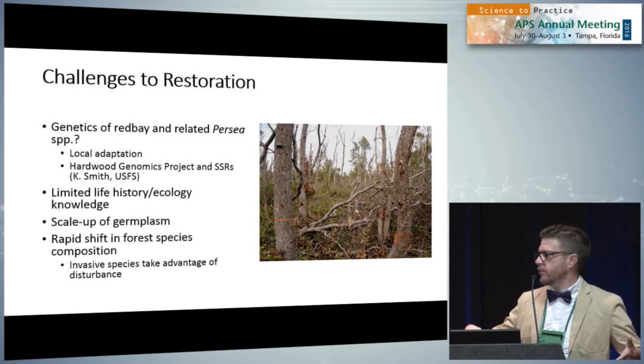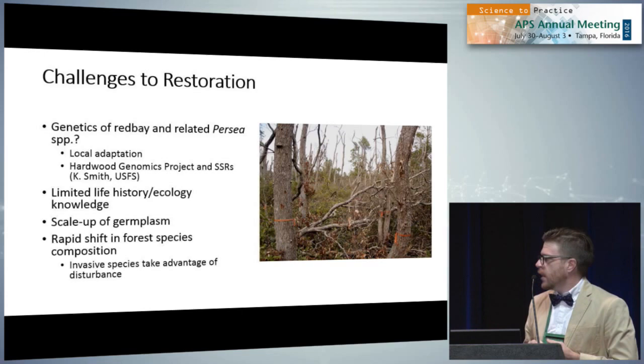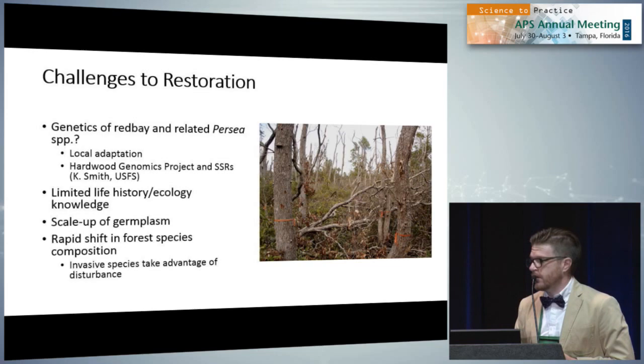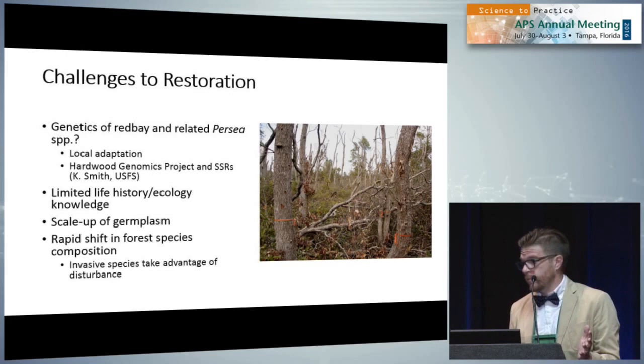That's a big thing. If our cuttings take about 8 months, and if we're lucky, 30% of them root, we really need to try to scale that up and beef that up. The other thing is how do we do restoration when we have a rapid shift in forest species composition. When these trees die off, the forest doesn't stay static, especially in Florida. Very rapidly either other native species take over, or more likely exotic species take over, which presents a whole other problem.